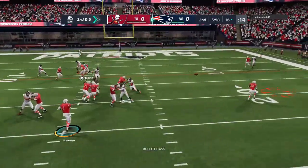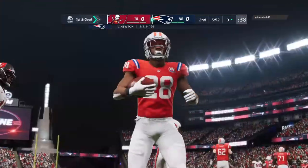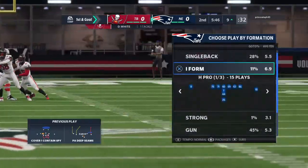Now Newton. He's going to find his running back. It's complete. And the Patriots are going to have first and goal as they try to finish off this drive with 6 points. They're able to convert on third down, and that sets up a first and goal.